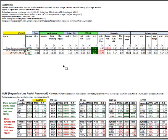The regression line fractal framework is measuring how many ATRs above or below the RL270 price is currently residing. So for swing trading candidates, this represents the opportunity to take advantage of anomalies between short-term price and long-term fair value.